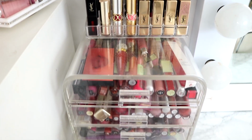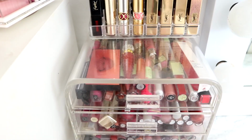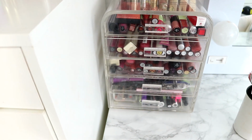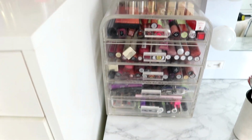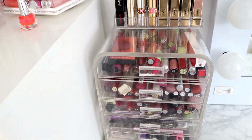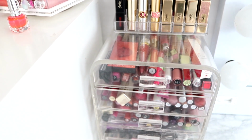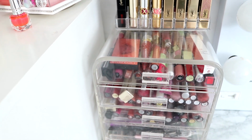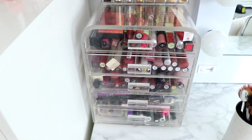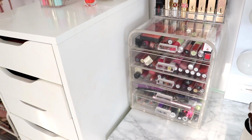So down here is my favorite acrylic organizer. I've had this for maybe 5 years and it's held up pretty well. It is clear and you can see everything in here. So when I first started with makeup, this was my very first makeup organizer. I used to put my eyeshadows there, foundation, everything, like all my makeup was literally in this box and it fit perfectly. And of course throughout the years I ended up getting more makeup and more products.